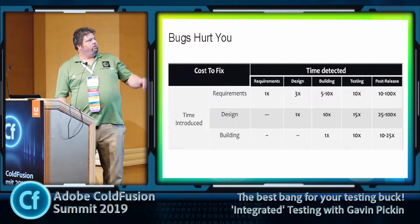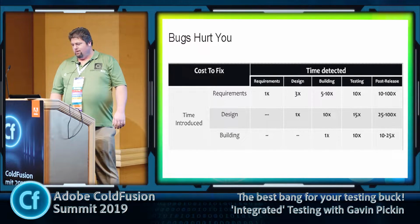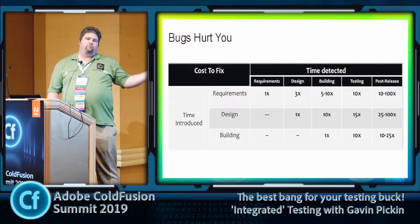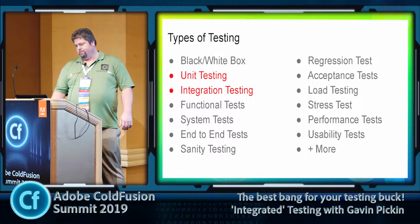This is a graph. I don't remember where Luis got it from, some big Gartner document or something at some point. But basically it shows you, in building versus design requirements, the further down the line, the more bugs cost you and the harder they are to fix. So bugs hurt you, find them first.